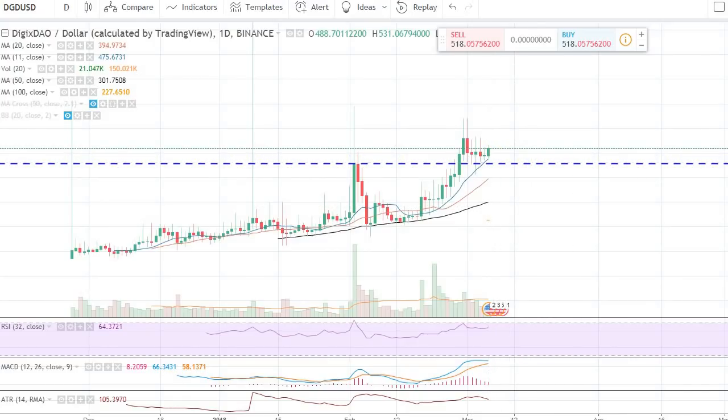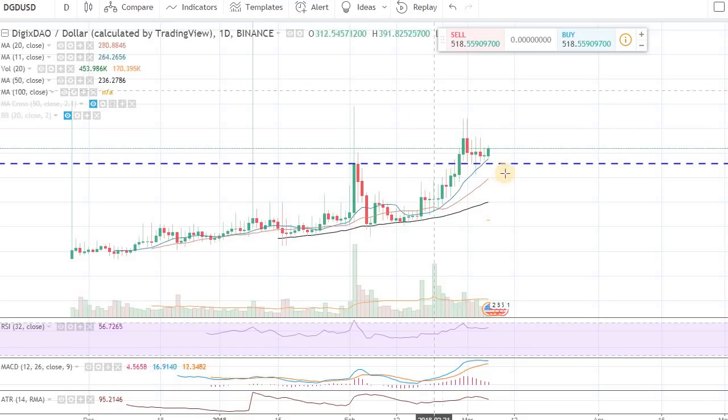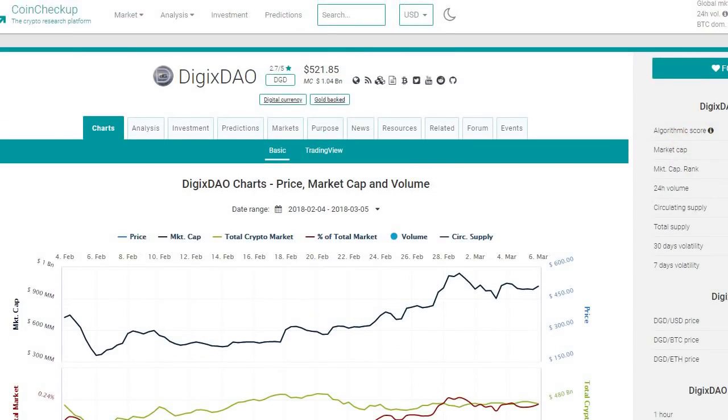Okay, so the circulating supply for this one is only 2 million. That is ridiculous. 2 million, that's all you can have. So obviously that really reflects in the price too, it's trading at 518 right now. 2 million is nothing, and the market cap is right at $1 billion right now. So a $1 billion market cap is not bad.